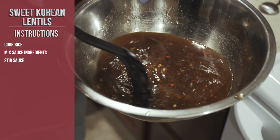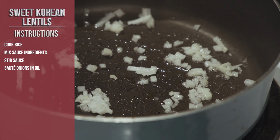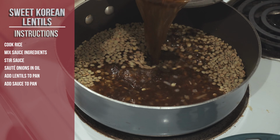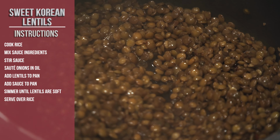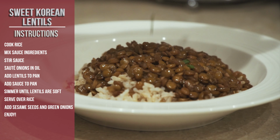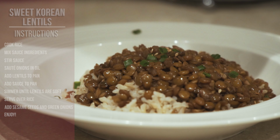Once you've mixed those ingredients together, you will then saute onions on the stovetop. You will add the uncooked lentils to those onions along with the sauce you just mixed together. Once this starts to boil, allow it to simmer until most of the sauce is gone and the lentils are soft. You'll serve these lentils over a bed of rice, top with green onions and sesame seeds, and enjoy this hearty, healthy meal that we personally love.